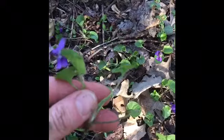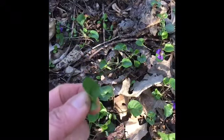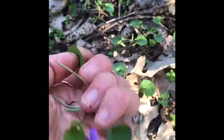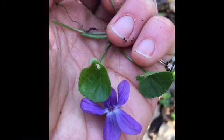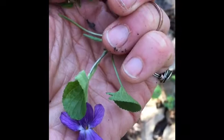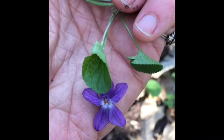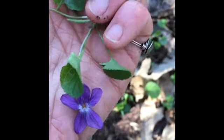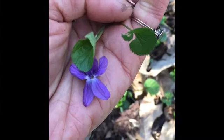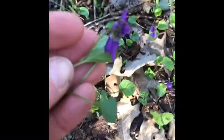The roots are not edible, so don't eat the roots, but you can just pick these off, just eat them raw. As a medicinal quality, not only is it high in nutrients and antioxidants, but the leaves have a nice mucilaginous quality. So it's great for sore throats. Tea is good for respiratory infections. Yeah, so it has a nice soothing, moistening quality to it, which is great. And it's a food herb, so you really can't overdo it.